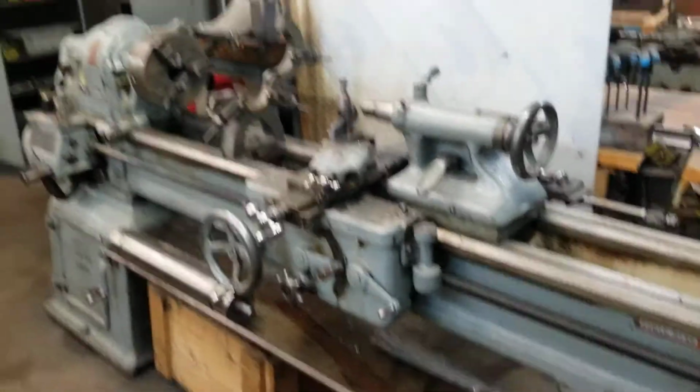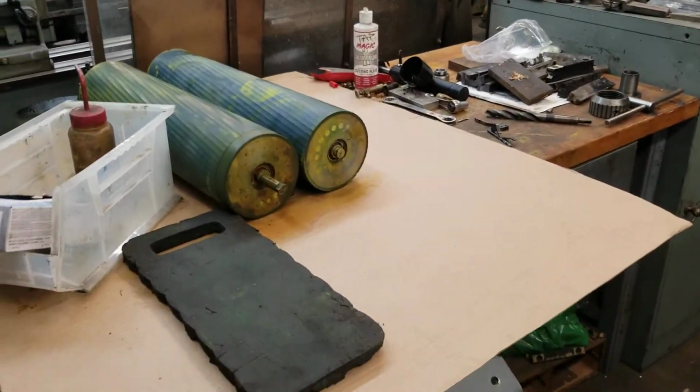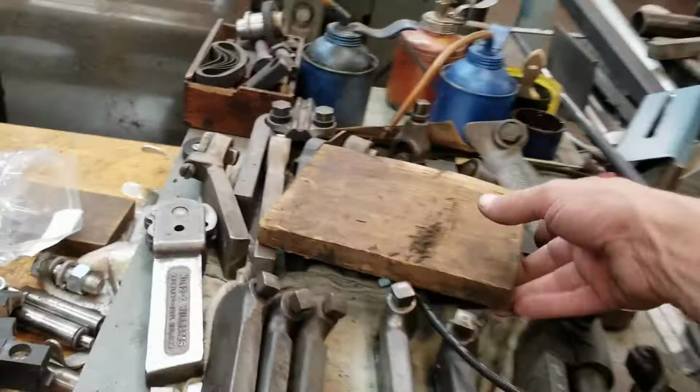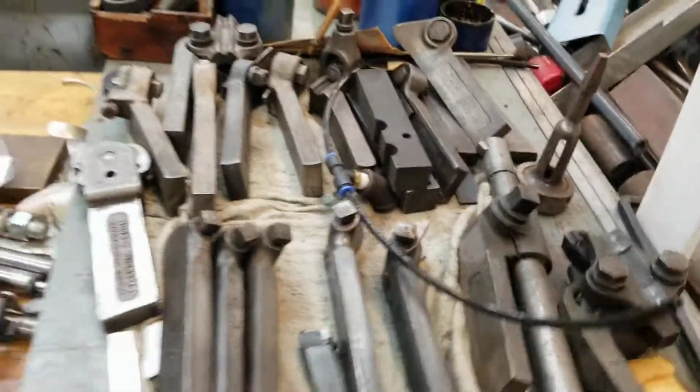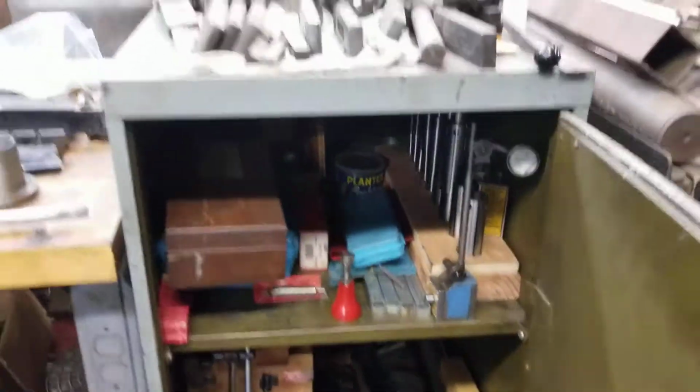Our big lathe, the South Bend. This is a big sucker. This is our little closing lathe. Another workbench that's currently being hogged up by some stuff I was working on. This is a really cool cabinet with the tooling for the lathes and our precision measuring devices and such. A lot of really neat stuff in there. I'll have to do a whole video about that someday.